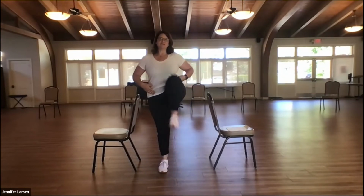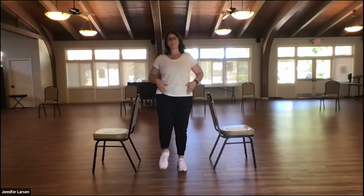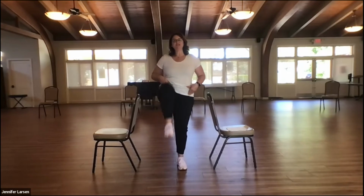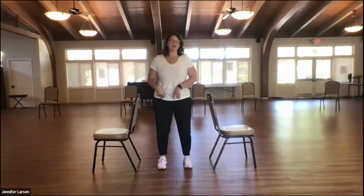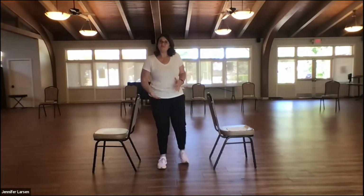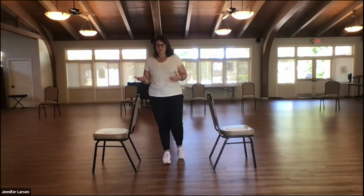Lift it up, lift it up. So we'll do 10 of these. So here we go. 10, 9, 8, 7, 6, 5, 4, 3, 2, and 1. Good. All right. So you should feel that working, like you're lifting higher than you normally would. It's an exercise that you're doing on purpose.